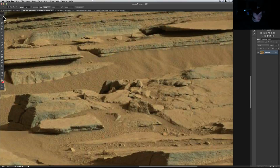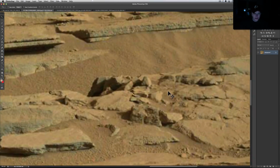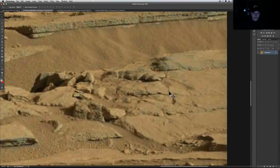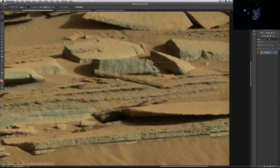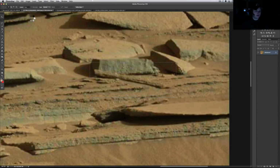Check this out here. It's interesting the colors that are coming back. Like I said, the blurriness, not much I can do about that, guys. That's just the new normal for the Curiosity rover. But let's do something here. This was interesting. Check this thing out. You've got this right here, but you've also got this long, almost wooden stick or something like that that's been there. It looks like it might be petrified, or if it's not, maybe fossilized along the. Let's see if we can't auto color that.